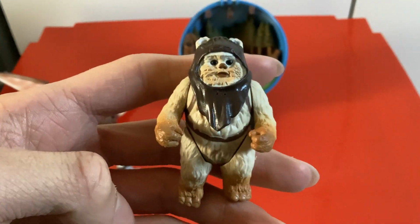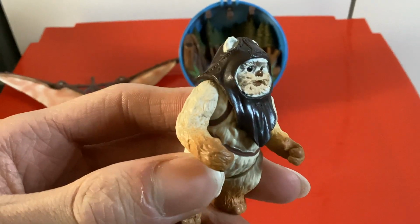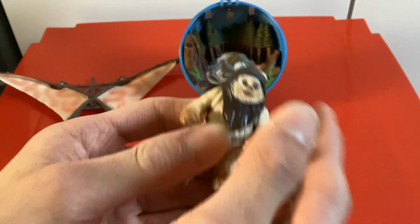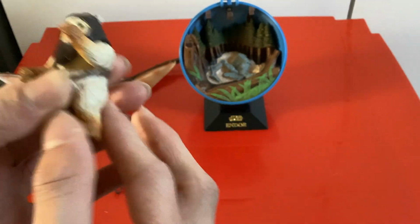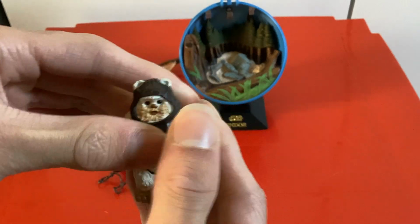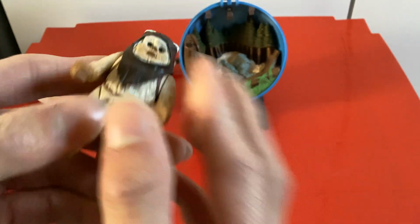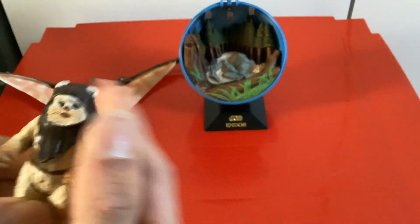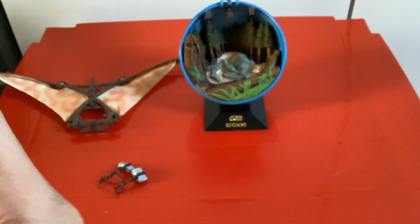Here we have the Ewok figure. Yeah, it looks good. The head turns, which is nice. The arms move. The legs move. There's only one joint in each leg, but they do a hell of a lot more than Darth Vader, of course, because Darth Vader couldn't move his arms very well. This one doesn't really need to bend at the elbow, so that's quite good.